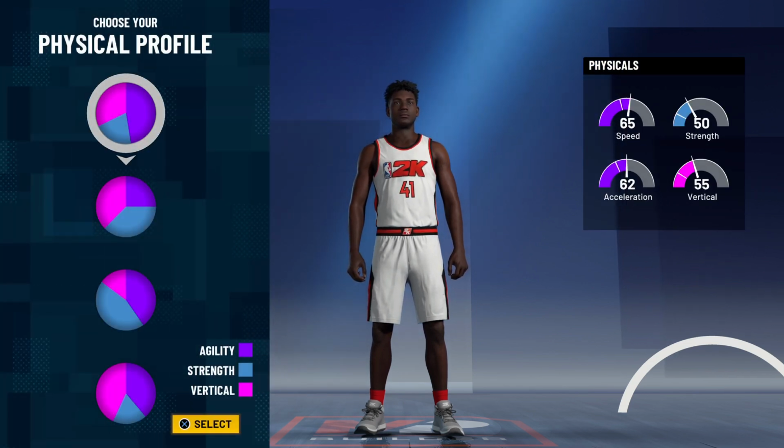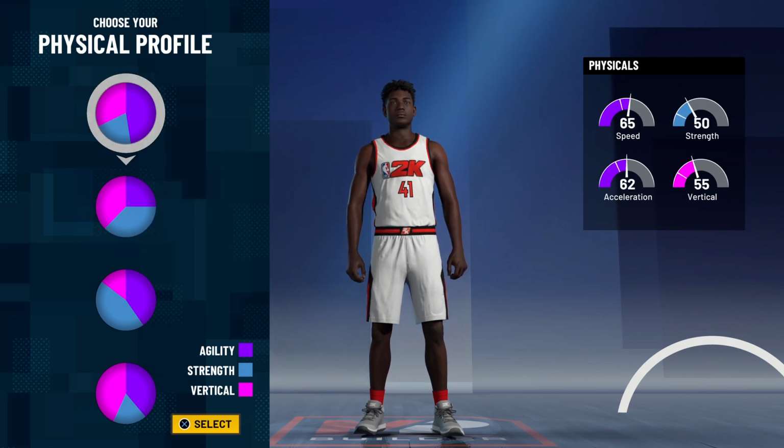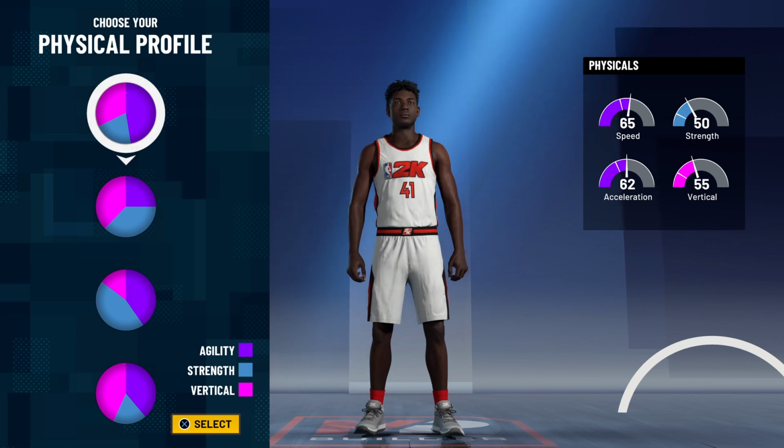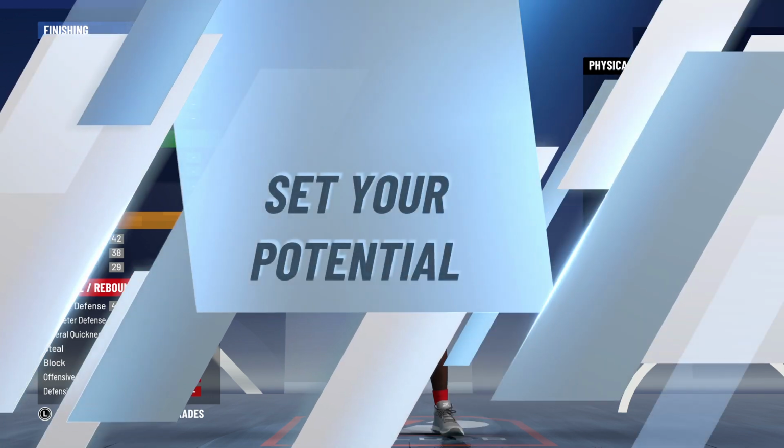Now with the physical profile, quite simple we'll do here. You guys want to go with the all agility one. This build for the most part does play at the guard position, meaning you will be playing with a center, so you are the guard, you are the main scorer, and you want to have the most amount of speed possible, so you definitely want to go with the all agility pie chart one.